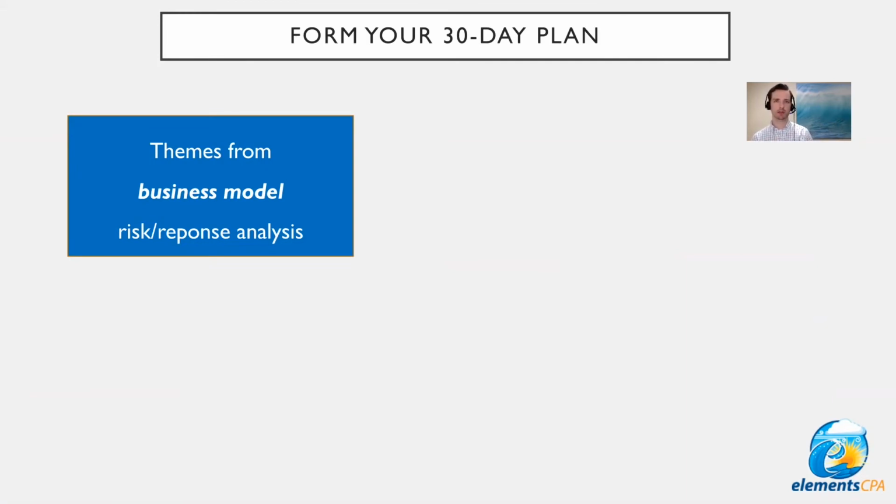There's no use having a big hit list of action items and agenda items for the further out because the landscape's always changing. But what you can know is the general themes that you need to be attuned to. And the way you're going to develop those themes is by looking back at that risk and response analysis we did and look for different common threads that run through that.